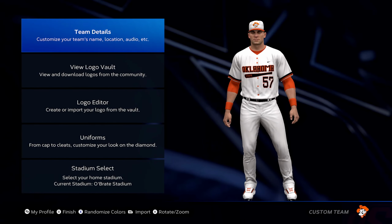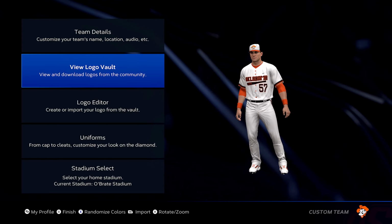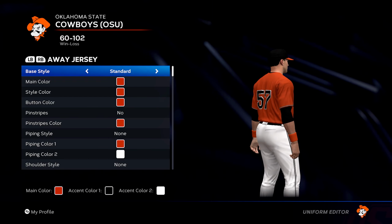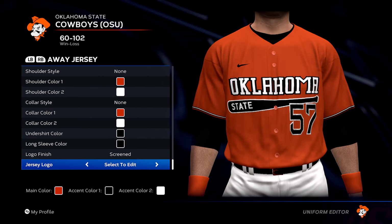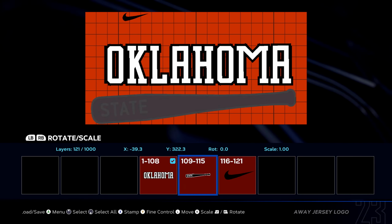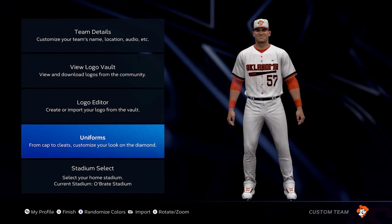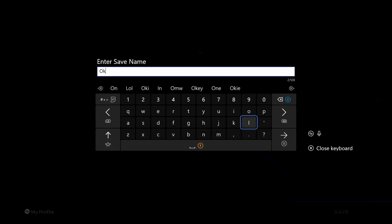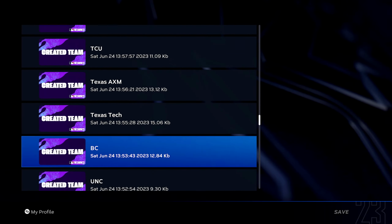And we got Oklahoma State, one of my favorite jerseys in the game here, and the away. Actually, hold up, don't like how that looks. Yeah, much better. Alright, let me save this real quick. And let's try to replace this. Alrighty.